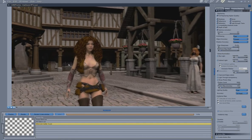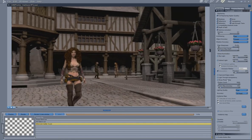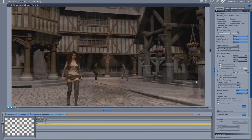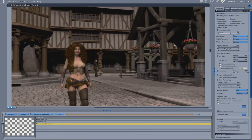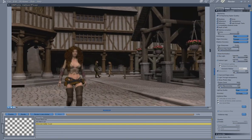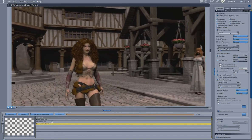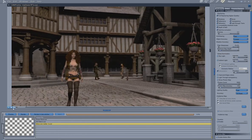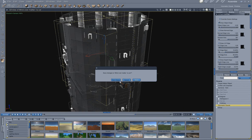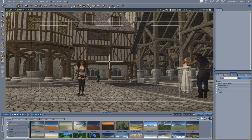The people back there are moving around. These people over here that you can't see are actually moving around a little, just not very much, and they don't show up in the scene very much, but just that tiny little bit offers a little bit more realism to a scene.